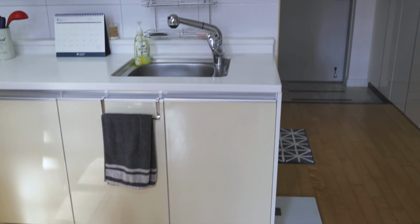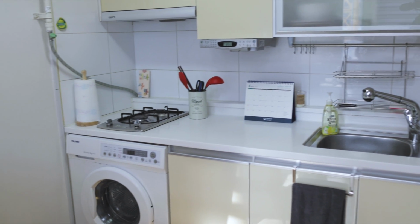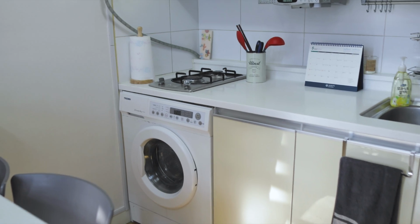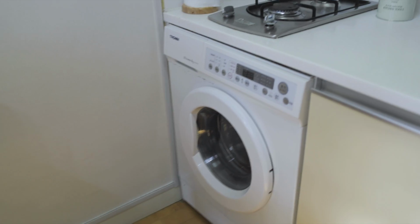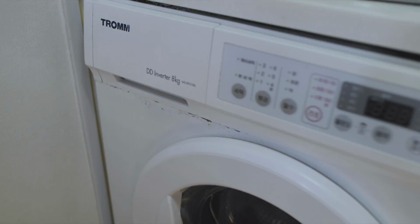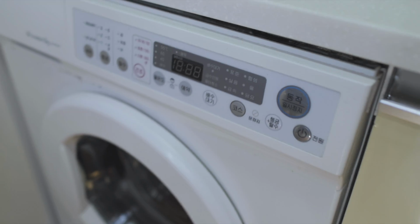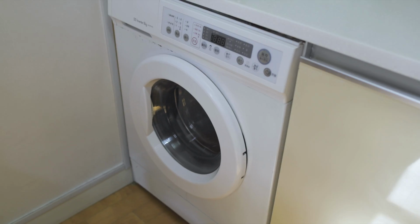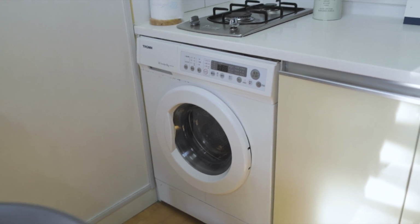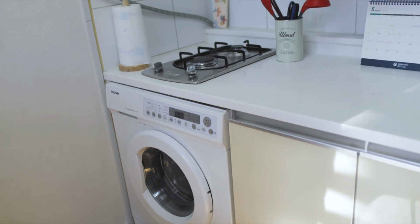All right, so let's take a look at the kitchen. I've got a sink, I've also got a gas stove, and I have a washer. So let's start with the washer, because this is what I actually use, the only thing I use in the kitchen. So this washer right here, which everything is in Korean, washes your clothes, but it doesn't dry your clothes. Now here in Korea, most apartments do not come with a drying machine, and so you have to hang dry your clothes, but you get used to it.